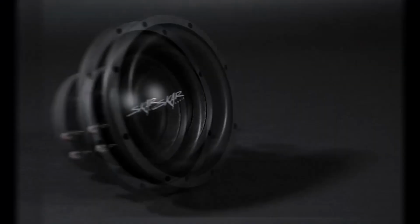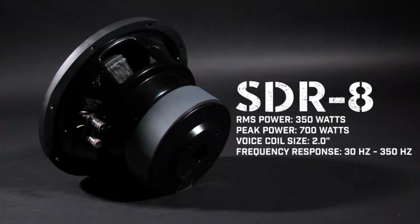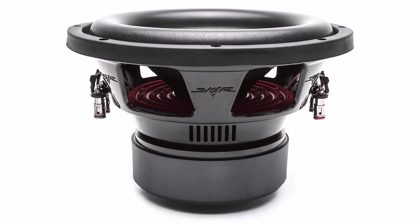What we like about it: peak power handling ability of 1200 watts and RMS power of 600 watts. 2.5-inch 4-layer copper voice coil. Dual 4-ohm voice configuration. What we don't like about it: users report distortion at some frequencies. Not the best quality of construction.